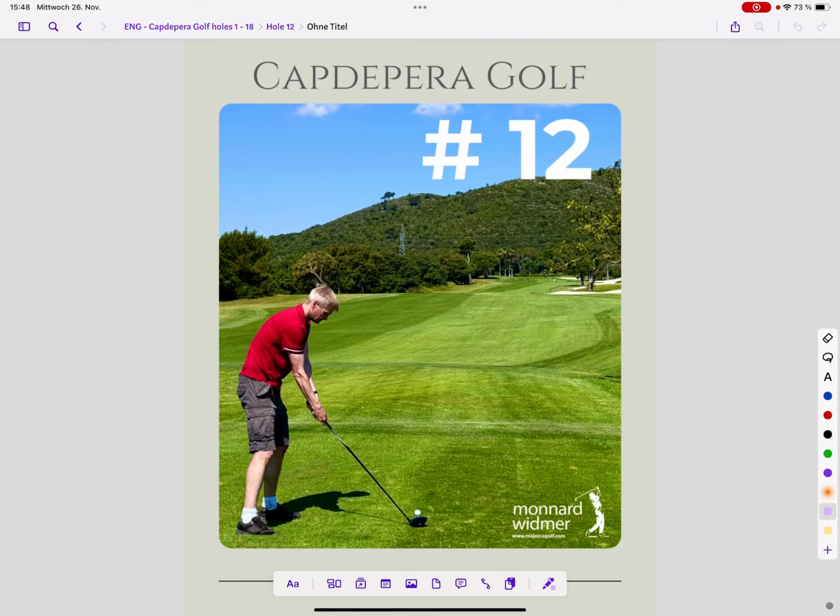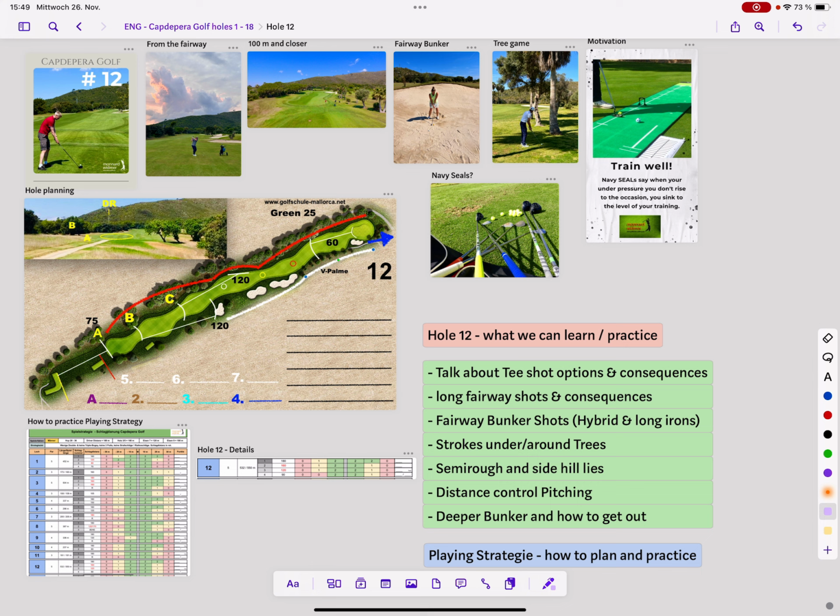Hole number 12, a par 5, the longest hole on the golf course, handicap 1. Certainly the length is a problem for most of the golfers, and it's problem number 1. Not so much for professionals because they are long, but normal golfers, handicap golfers, club golfers, they usually suffer on distance. So let's have a look at what we talk about with golfers on this long hole.